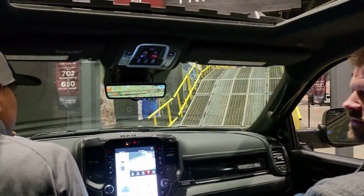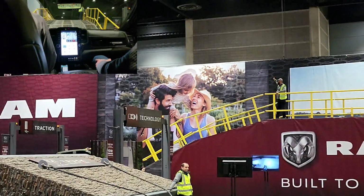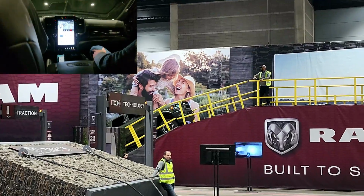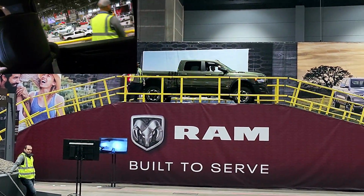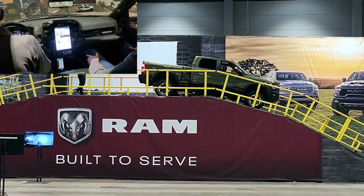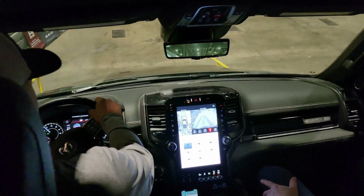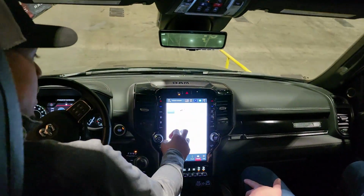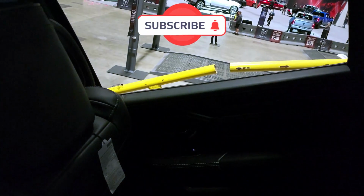You can see here about a 35-degree angle, and it does have the 360 camera, so I can see what's around me as well. Oh my gosh. Awesome. 33-inch mud-terrain tires with 17-inch V8 rims. Wow.